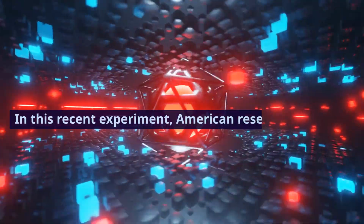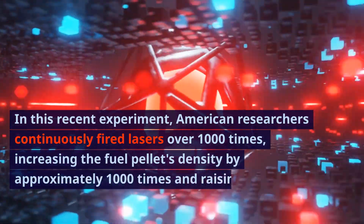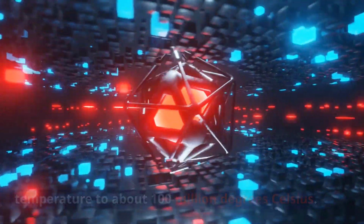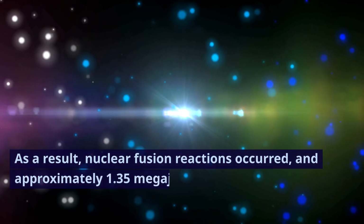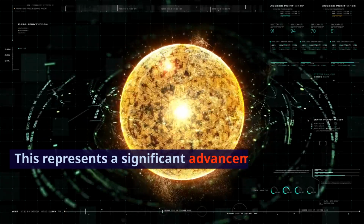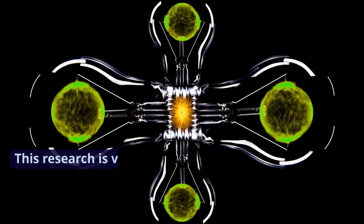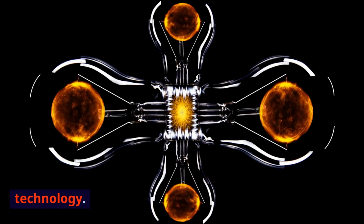In this recent experiment, American researchers continuously fired lasers over 1,000 times, increasing the fuel pellet's density by approximately 1,000 times and raising the temperature to about 100 million degrees Celsius. As a result, nuclear fusion reactions occurred, and approximately 1.35 megajoules of energy were released. This represents a significant advancement, as it is approximately 10 times the energy output of previous laser fusion experiments. This research is viewed as a significant step closer to the commercialization of laser fusion technology.